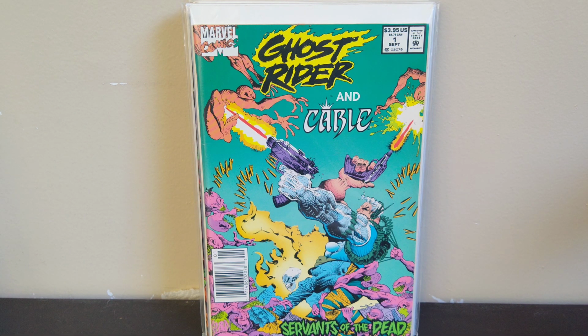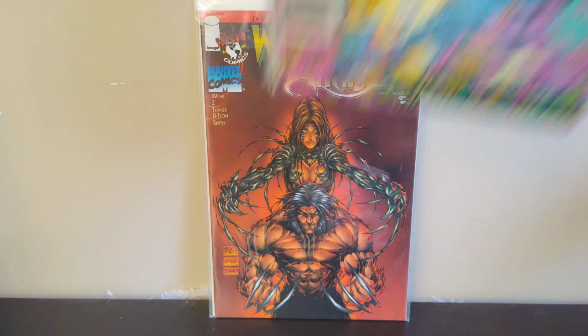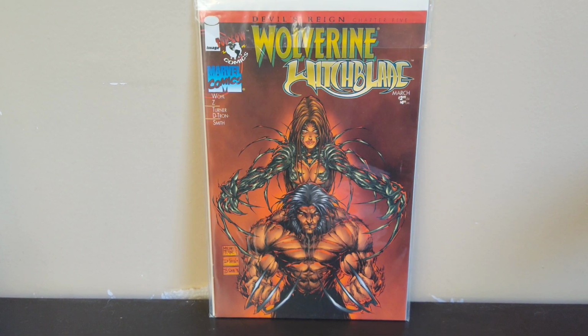I don't know if that's interior art from one of the books or not. Sam Kieth did not do the interiors on this particular collection. I know he did the covers on those Marvel Comics Presents, a big run on those with Cable and Ghost Rider. But I don't know if he did the interiors on those or if he was just doing the covers. But I thought it was a cool cover, and it's a newsstand, so it doesn't go for anything, but just a cool little book.